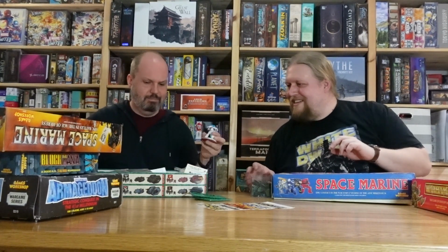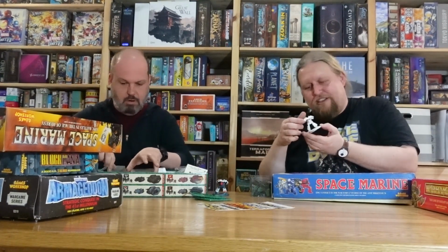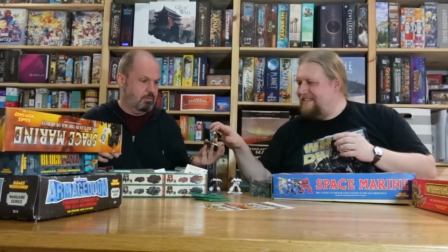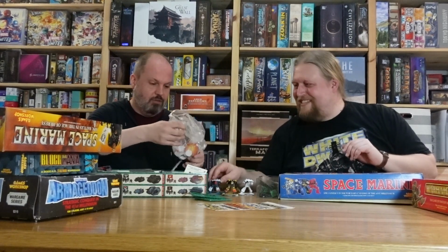Some Titans. We've got, that's a Warlord? Yeah, those were Warlords for that edition, I think. So when I said I haven't got everything, these are the Adeptus Titanicus ones, but I don't... You don't have the Adeptus Titanicus box? So that is still in the loft.